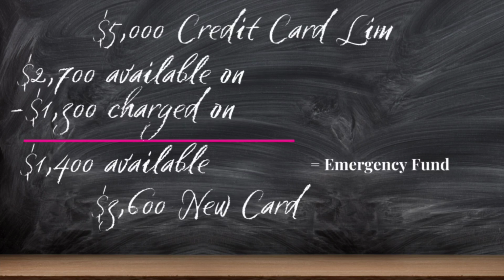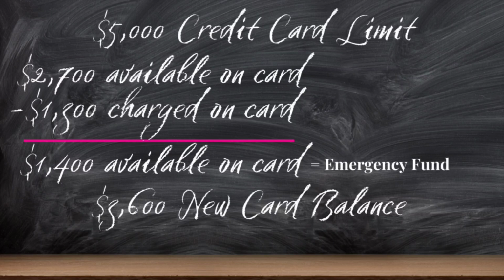Then you're going to spend $1,300 on your card. And now you have $1,400 available on your card for your emergency fund. And now your new balance on your card is only $3,600. Now you see how it's going down? First you started off, your credit card balance was exactly your limit, $5,000. Now it's only $3,600. This is going to only take you about a year or so to pay this credit card down. That is the beauty of this, okay?